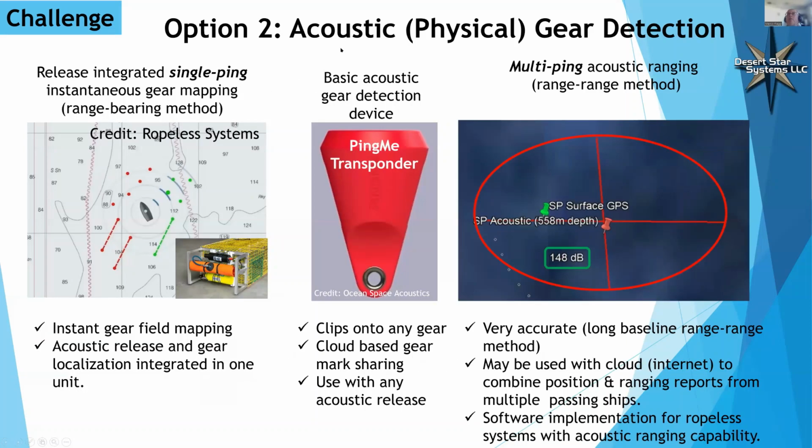Another option is acoustic or physical gear detection, where you sweep the ground ahead of you with acoustic or sonar signals. There's one such system integrated with an acoustic release that you can sweep from your boat and with a single ping see the whole gear field ahead. There's also more simple solutions like this ping me transponder. Clip it to any gear and it provides you on the boat with location information.